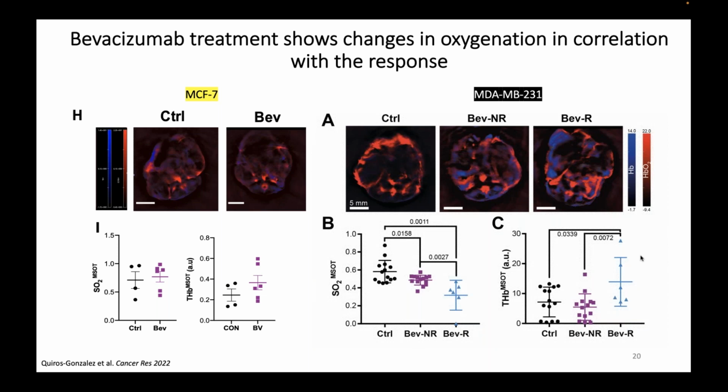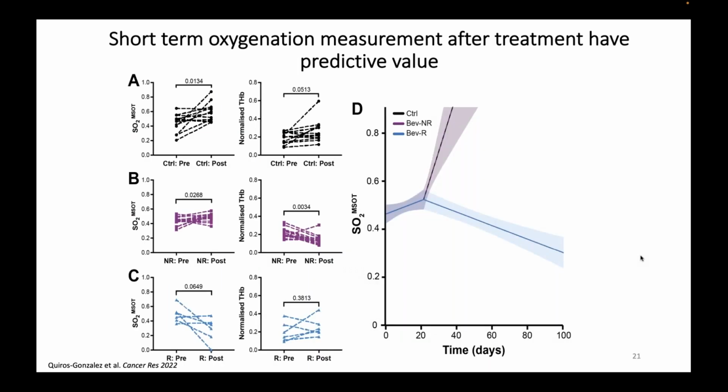But this was a final time point analysis. So we were happy, of course, but we were thinking, okay, this is not really relevant because, as long as you see whether the tumor did grow or didn't grow, then you know if it's responding or not. Especially in preclinical settings, it's quite intuitive, let's say. So we came back and tracked all those imaging sessions that we did before.